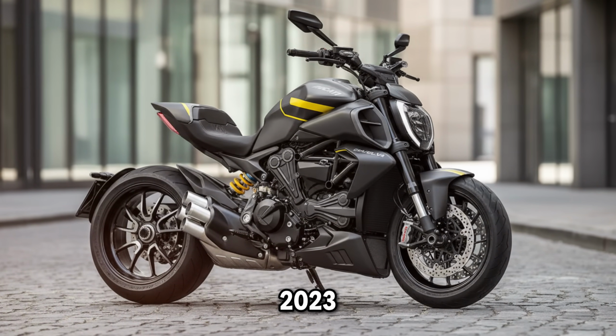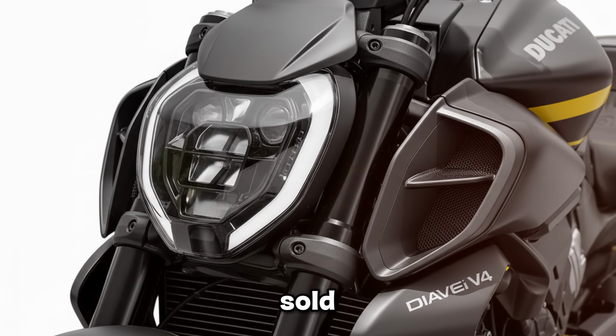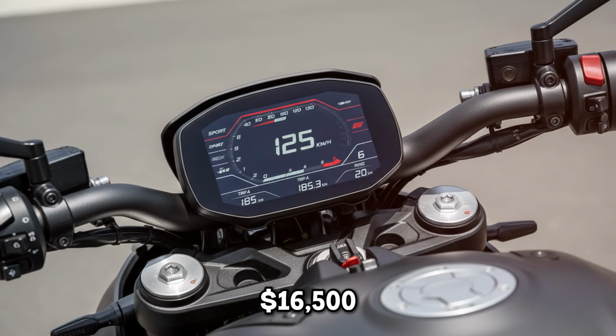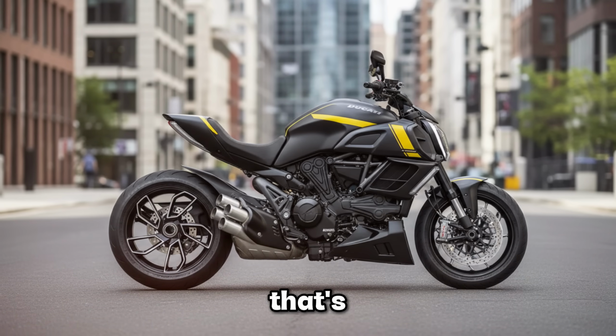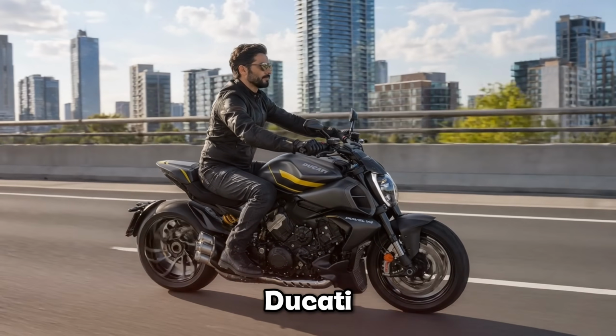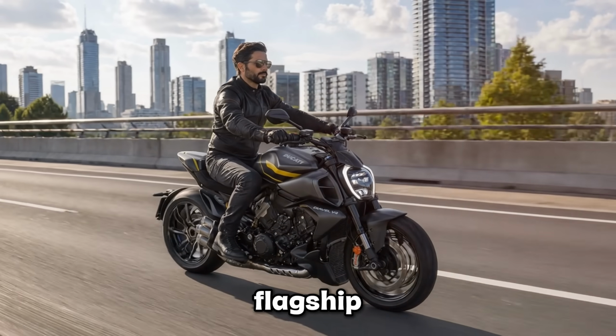The depreciation is the real nightmare. A 2023 Diavel 5.4 that sold for $25,000 new is now trading at $16,500 used. That's a 34% loss in 36 months on a bike Ducati positioned as a long-term flagship.